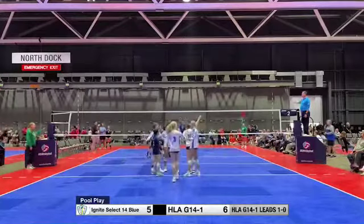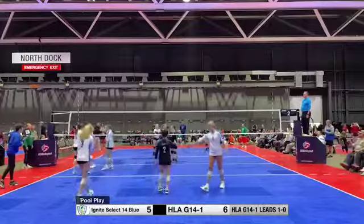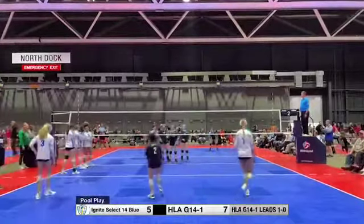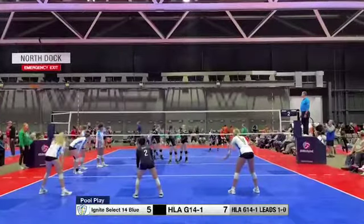And that's going to be... Ignite was looking for a touch there. Didn't get the call. So HLA with the point, now has a 2-point lead, still with the serve.